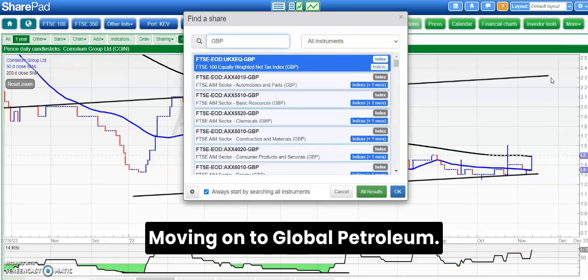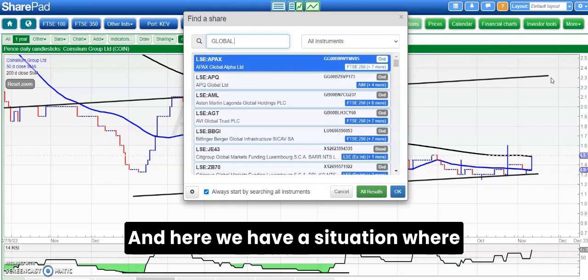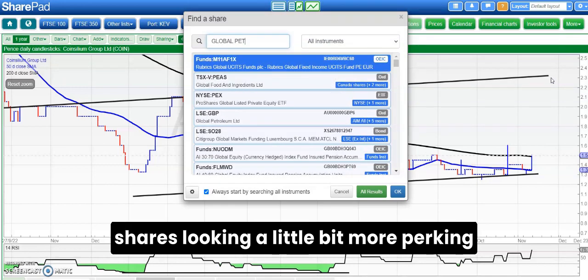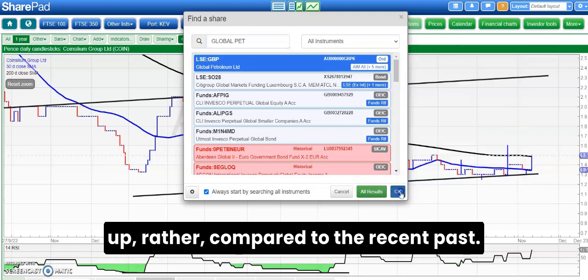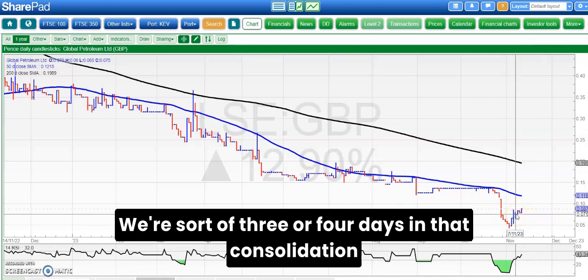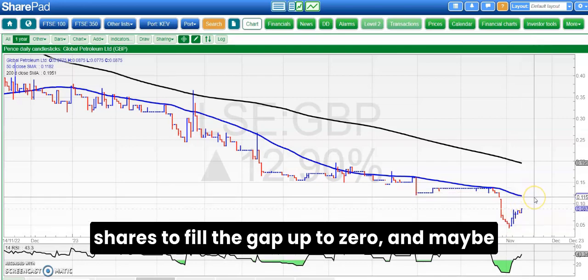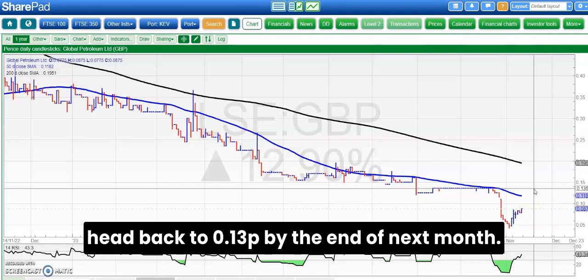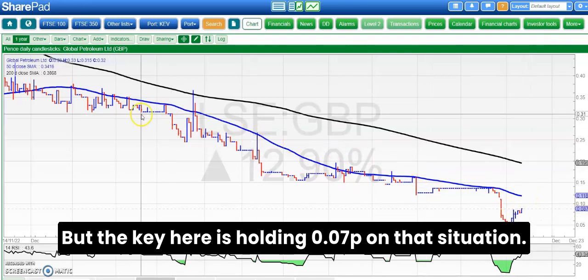Moving on to Global Petroleum, and here we have a situation where shares are perking up, rather, compared to the recent past. Here you can see that we've got this potential bull flag breakout. We're sort of 3 or 4 days in that consolidation at and above 0.07. Above that, looking for the shares to fill the gap up to 0.11 and maybe head back to 0.13 by the end of next month. But the key here is holding 0.07 on that situation.